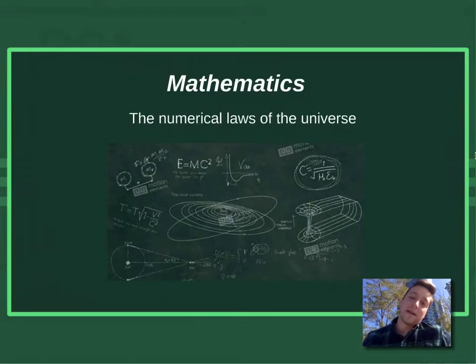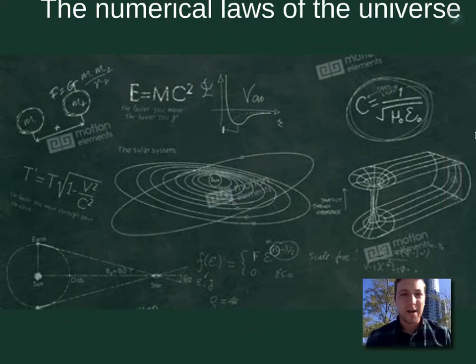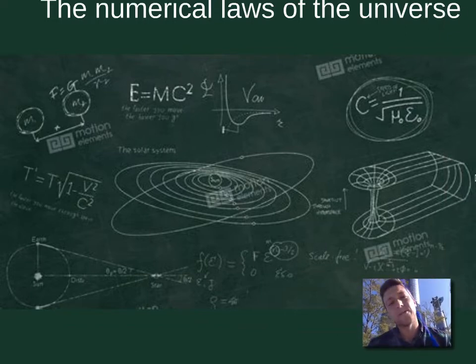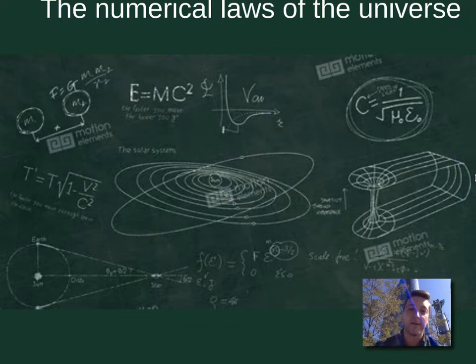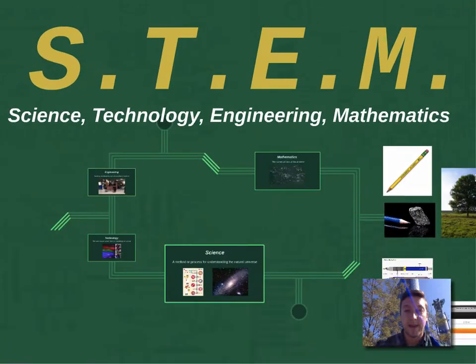And finally, mathematics are the numerical laws, the numbers of the universe. So basically everything in the universe has an equation that corresponds to it. So E equals mc squared is a very famous mathematical equation about energy, but there's equations for gravity, for things flying through the air, for a bicycle, for pretty much anything you can think of. There's a mathematical equation that goes with it, and you probably learn more about those in college. So that is STEM, science, technology, engineering, and mathematics.